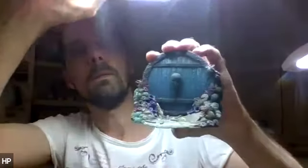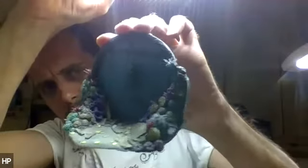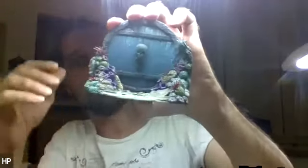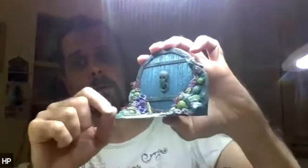I don't know if you can see this. This was underwater fairy dough I did. Let me see. I can show you closer. Oh yeah, we can see it. It is full of super small details, totally sculpted in Papa's clay. And I can't do this with other polymer clays, because they stick to each other.